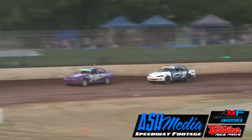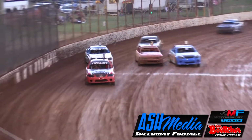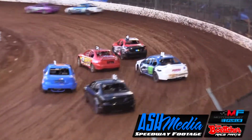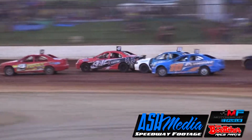Josh Harm working away at the tail of the field, round the western corner they go, and down the main straightaway, and it's still Sarah Franz. A bit of the action in behind, the bottom of the racetrack. Work that time round. Kenny Hupp.